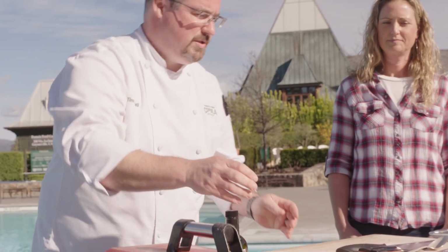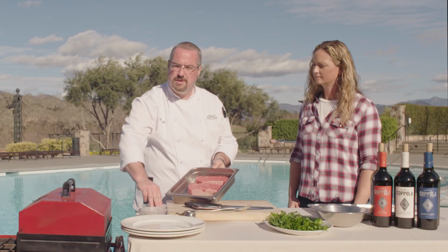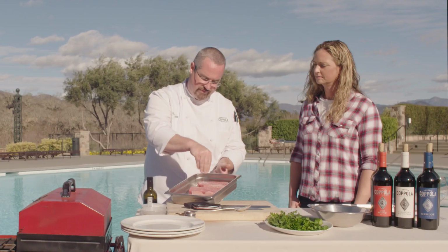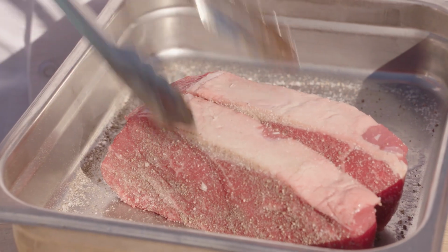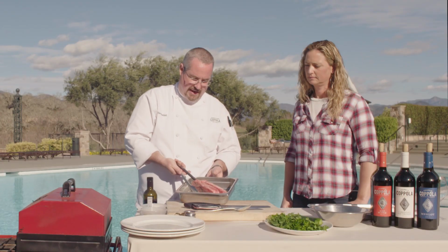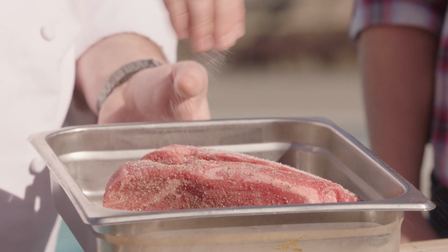So we are going to season up our beautiful New York steaks here. We want to season them on all four sides. What I mean by that is obviously the top and the bottom, but also the sides of the steaks need seasoning as well. The fat cap, which is this area right here. Now for the last side, add a little salt and pepper here.